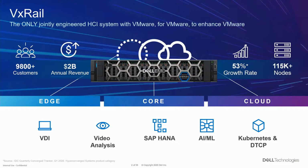Thank you very much. My name is Rick Reddy, and I run product management for VxRail at Dell Technologies. Thank you for inviting us to speak to you and your viewers about the innovation that we do jointly with Intel on our product line. I'd like to lead in, for those of you who don't know about VxRail, with what we are. We're a jointly engineered solution for VMware environments with VMware.